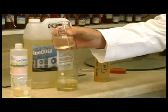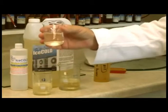The number one catalyst in ice cold removes the oil fouling so that there's no longer this insulating barrier. The second catalyst in ice cold causes the refrigerant to evaporate at a lower temperature. The third synthetic ingredient in ice cold is a synthetic lubricity agent. Now this synthetic lubricity agent increases the lubricity of your compressor oil.